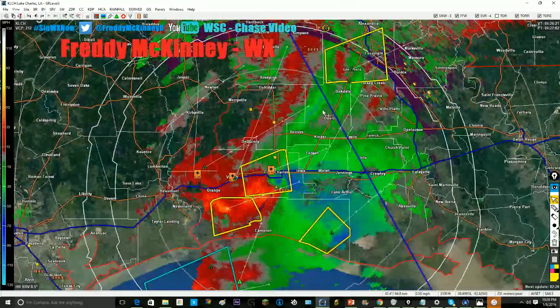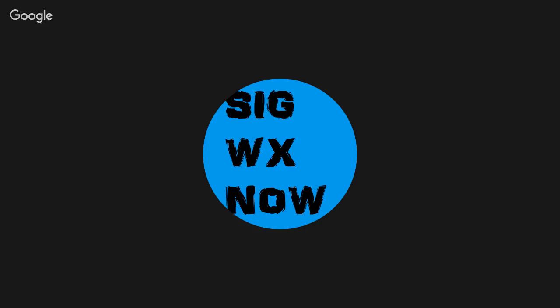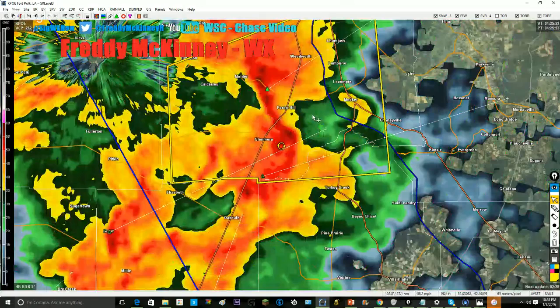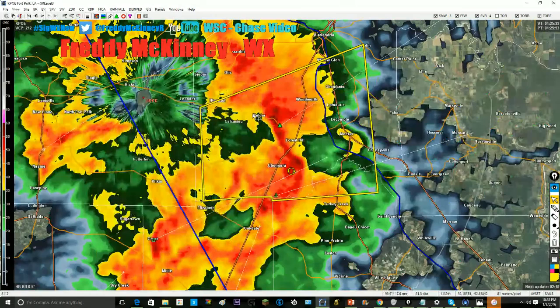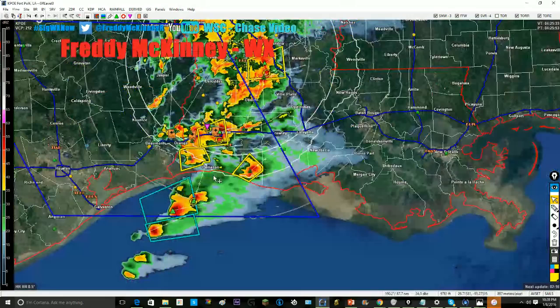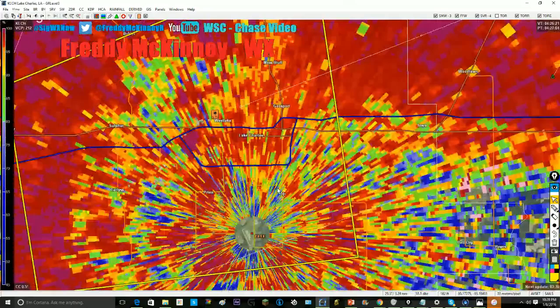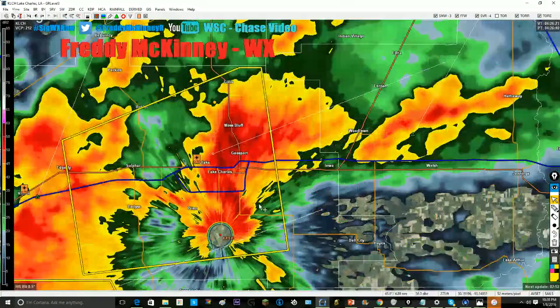Going to head back to the storms in central Louisiana. This cluster of storms is still very much being indicated by radar as it tracks north and east at very high rates of speed. Warning says moving east at 40 miles per hour. I'm seeing it more like 50 or 50 plus. But monitoring the cell near Lake Charles, Gooseport, Iowa, Woodlawn, moving northeast towards Iowa.